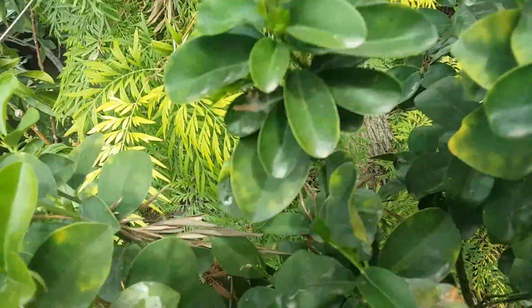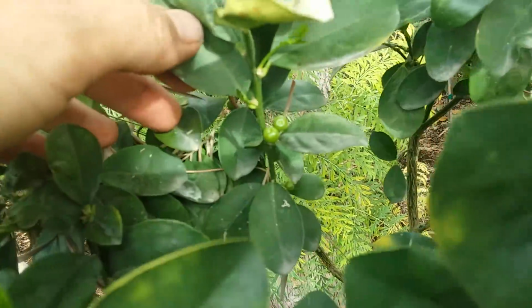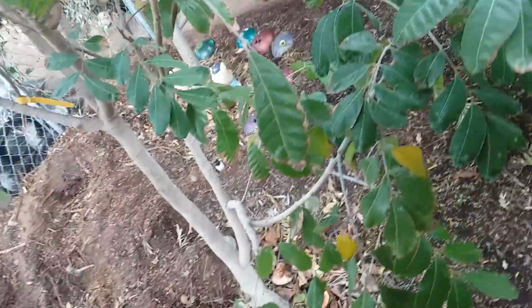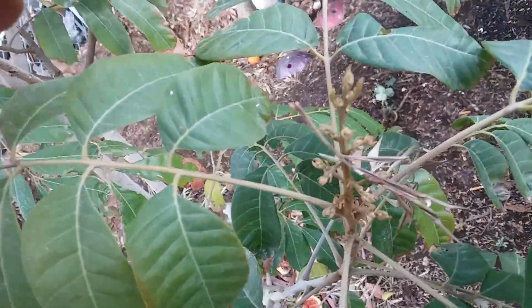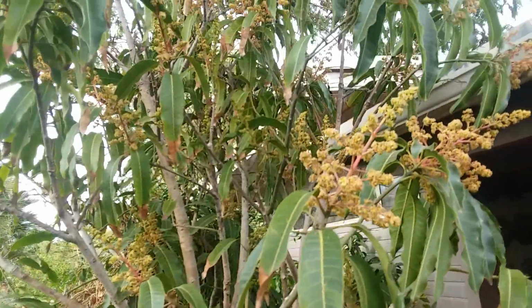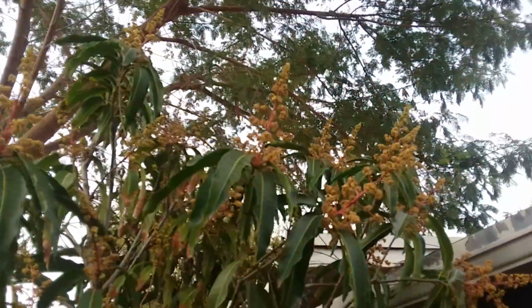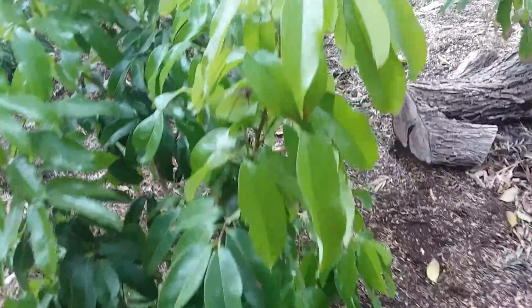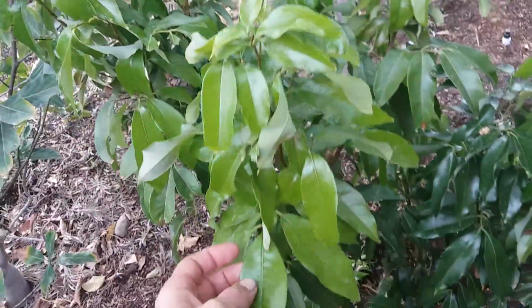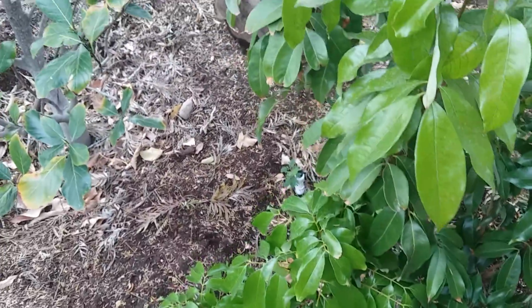Get some fruit on the kumquats, starting to set fruit. I think the longan over here is starting to fruit. Yep, starting to bloom. This is the longan flowers. This mango right next to it's in full bloom. Lychee, this one's not blooming yet, but the one in the backyard is. So this one, I would imagine, will be blooming here pretty soon.